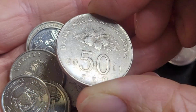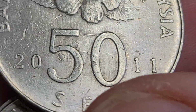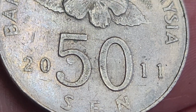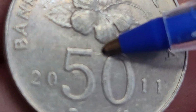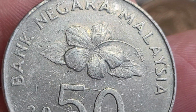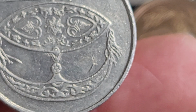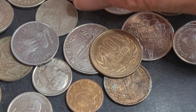Malaysian 50 cent, and it looks like it's got a scratch in between. No, there's a crack. So that's an error coin. So what I'm looking at, do I have a pen? Yes, I do. I'm looking at this line that goes right at this. That looks like a die crack there. And there's another crack here, so it's an error coin, which is what you want to look for. But these coins from Malaysia during the time period, they did vary in their quality. So that is a bunch of coins.